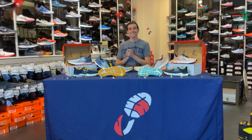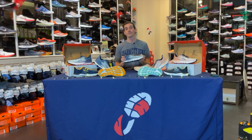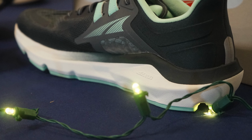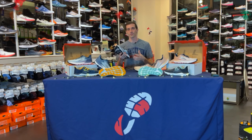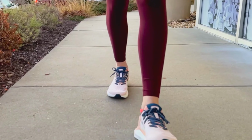All right, on this month's episode of Shoes to Charm Your Socks Off, we have the Altra Provision 6. This is going to be a stability shoe. As you can see, it's got that little stability piece on the inside there. It is part of their guide rail system. This is going to be a really great lightweight road shoe. Wouldn't be my first pick for a trail shoe.